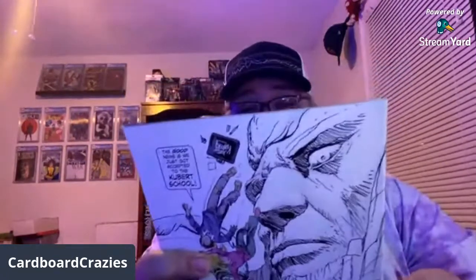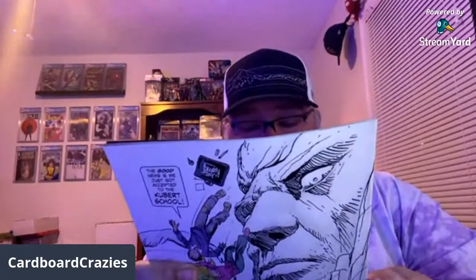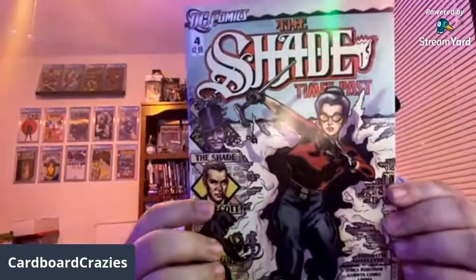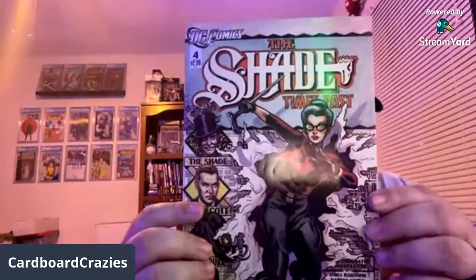Next book has a Kubert School advertisement on the back. This is a DC book. Again, I've heard of this character, but I've never read any of the books. This is the Shade, Time Past, number 4. The likelihood of me getting numbers 1 through 3 is very slim to none because I don't know, it may interest me. Who knows?